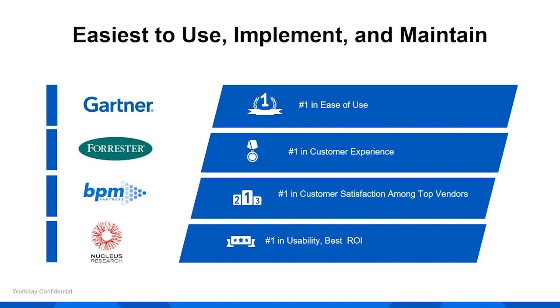Our commitment to innovation and customer success is recognized by the industry. It's a product that gets the highest user ratings and delivers business agility in times of change, and you can expect the software to be easy to use, implement, and maintain as your business scales. Being ranked number one in ease of use, customer experience, satisfaction, usability, and best ROI, this should make you very excited to see Haley's demo now.